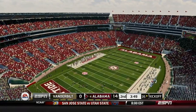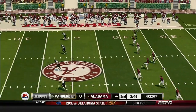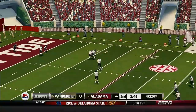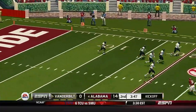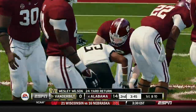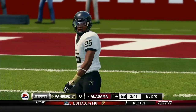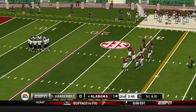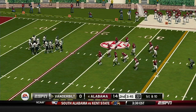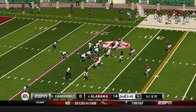Brad, I thought that was a textbook drive. I thought they did a really good job of showing balance, mixing the play calling with the run and the pass. Just an overall well-executed touchdown drive. Wilson fields at the goal line. Gets to about the 24-yard line. It was a pretty one-sided first quarter, but I wouldn't be surprised if things changed in a big way before halftime.